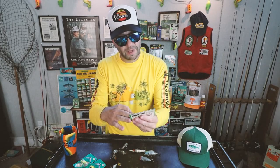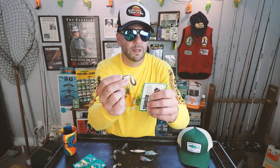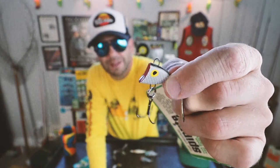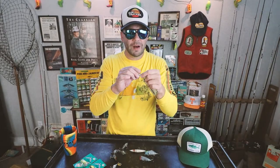So I'm trying to think how big the old Spinrite is here. So this is model 781, and it's a half an ounce. So this is a half an ounce bait. It actually almost looks like it should be less, but it's, you know, probably lead. This thing cast at a country mile.